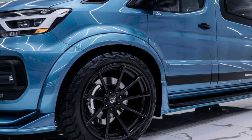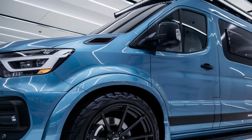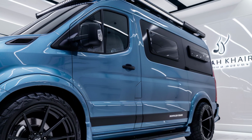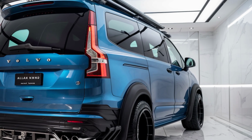Technology plays a major role in making this the smartest camper van on the market. The AI-driven travel assistant can suggest the best routes, locate charging stations, and even recommend scenic spots to camp. A fully connected app allows remote control of climate settings, lighting, and even security features.